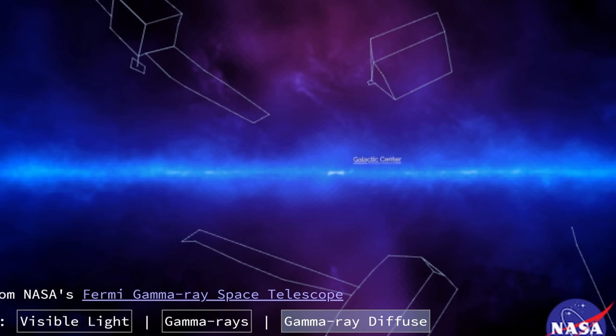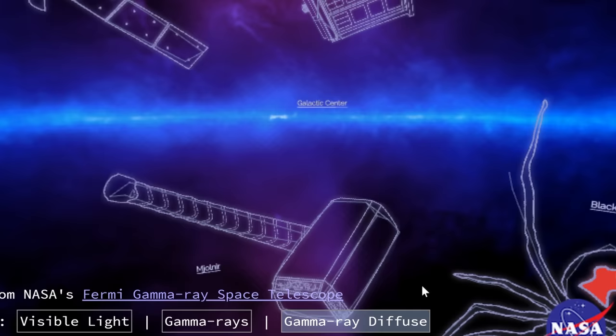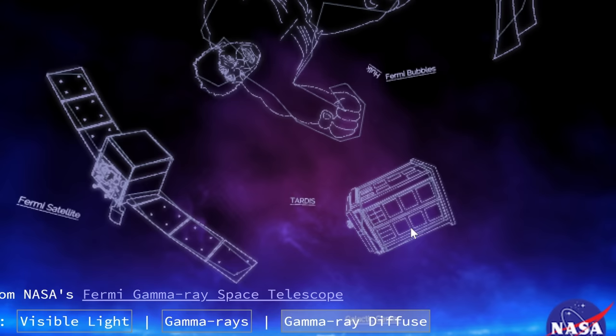But by looking at this with more sensitivity, we'll actually start seeing something a little bit different. Here's roughly what you see with the diffuse gamma ray light. And notice how there are these two unusual structures going below the galaxy and above the galaxy itself. Or let's be more specific here. Covering the Mjolnir constellation, the TARDIS constellation, the Fermi satellite constellation, and the right hand of the Hulk constellations. And that's what we call the Fermi bubbles.